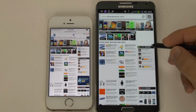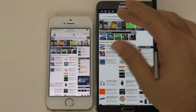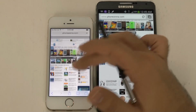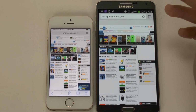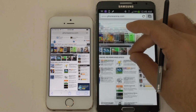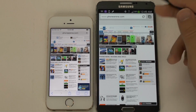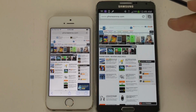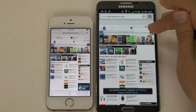So as we've seen in double tap before when we did the S4 comparison, the difference between these two is very minimal. Both are great web browsers. Neither one is really bad for web browsing. However, in this case, I really have to give it to the Note 3. Normally I call this a draw just because both are good web browsers and both are great for web browsing.